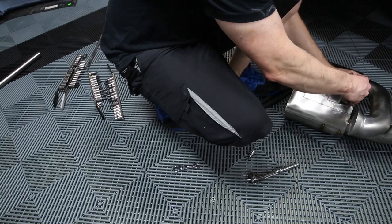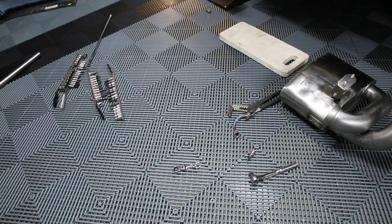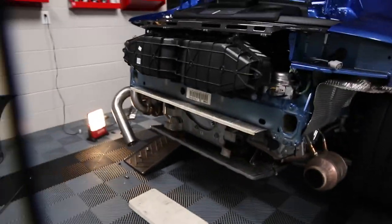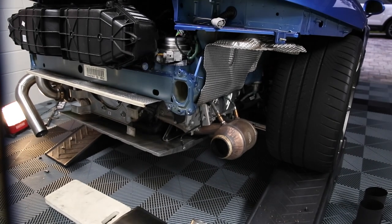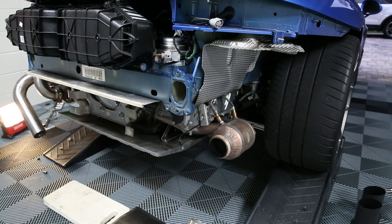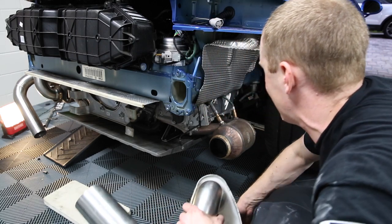That looks pretty good. Can I still move it? Yep. All right. So I'm not doing a very good job of capturing this for you guys. A little more ISO. Let's see what I'm doing. Okay. Put this side on. Right here.